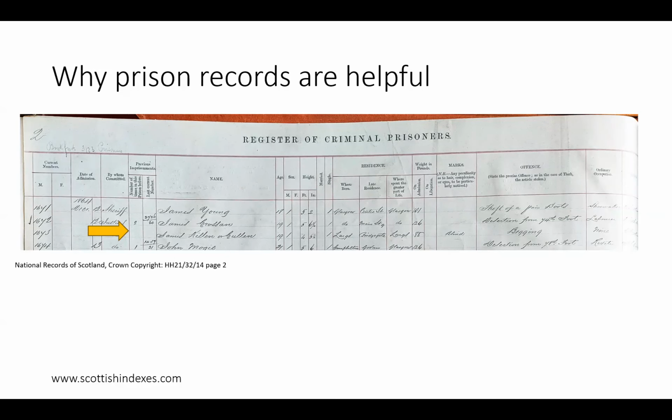Now, I mentioned name variations, and here is an example. We've got James Killen, or Cullen, so that's Killen or Cullen. Now, this poor lad is only 19, and the prison register tells us that he was blind. So what was his crime? Well, it was begging. Now, this is quite a sad entry. I really feel sorry for the poor chap. But it does also help us to understand a little bit more information about what his life was like. And we think, right, okay, we need to look at some poor registers here to find out a little bit more about him and how he was supported.